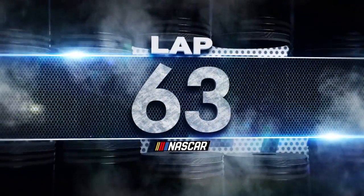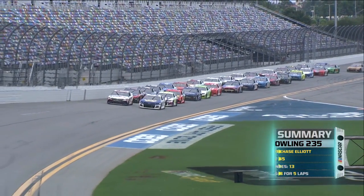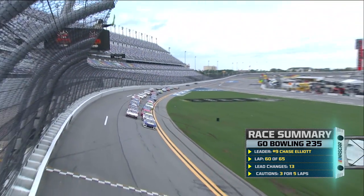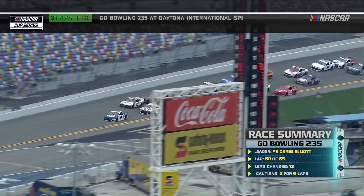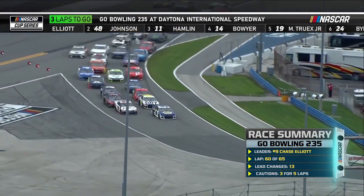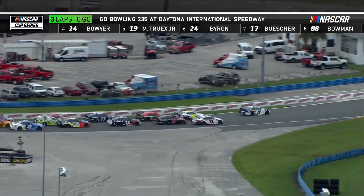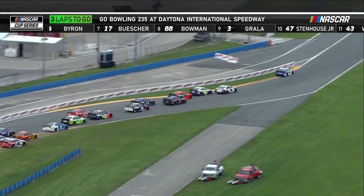It will be 3 laps to go from the Daytona International Speedway road course. Chase Elliott back up through the gears. Denny Hamlin. Here comes the 48. Jimmy Johnson with a good restart. Now a little shove there out of Clint Boyer to the 11. It was a great launch for the 9 car. He is very comfortably ahead here. Who's going to give the 11? Denny Hamlin or Jimmy Johnson?